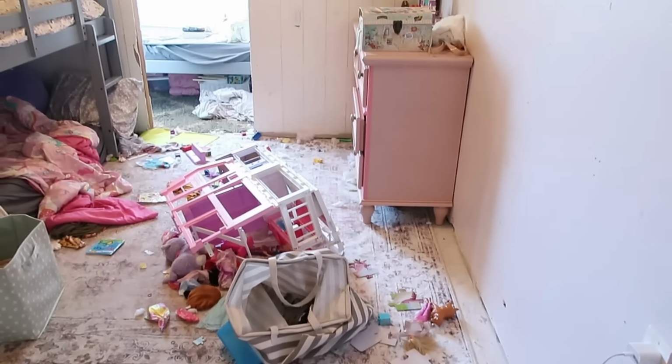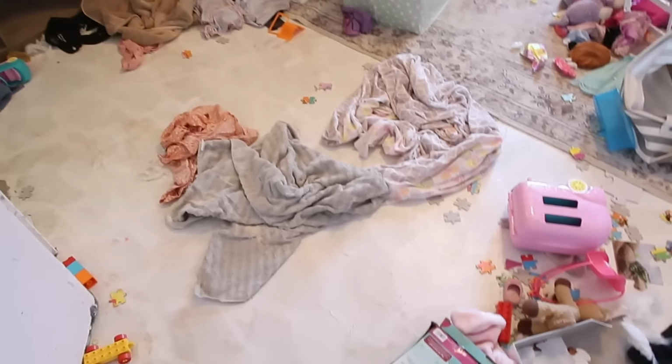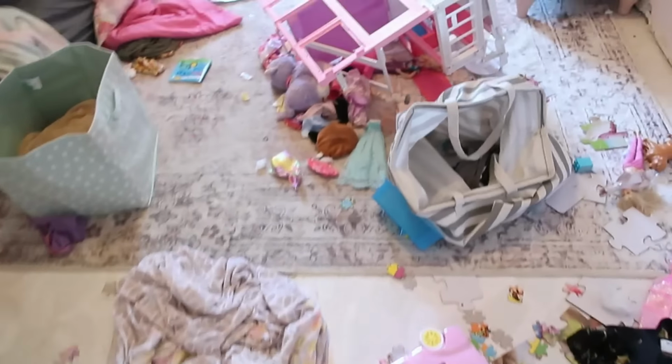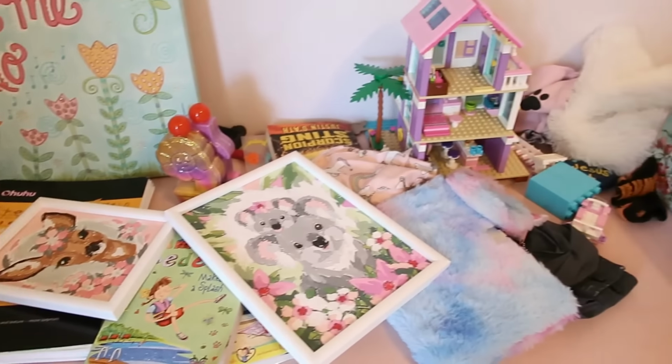This is Jill with At Home with Jill, and this room right here is my daughter's, and it is embarrassing to show you this right now, but this is what their room looks like, and I'm about to clean it for them because I feel like it.